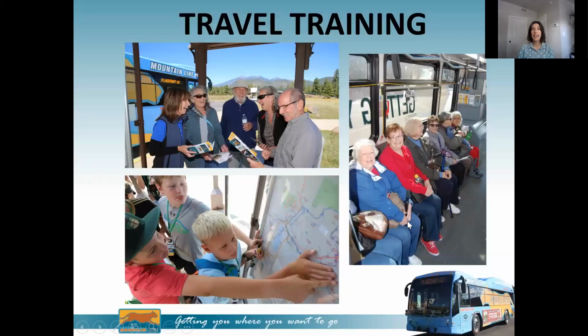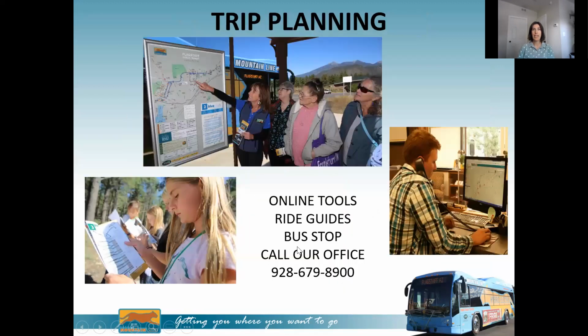Perfect, so travel training. This is definitely an important step so you all know how to ride the bus. This presentation will include how to trip plan, how to board, as well as exit the bus, and different rules for riding the bus. So the first step with riding the bus is trip planning. This is important so that you get to know which route to take, where the bus stops are located, when the bus is coming, etc.